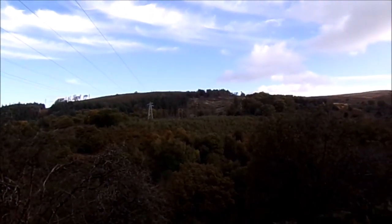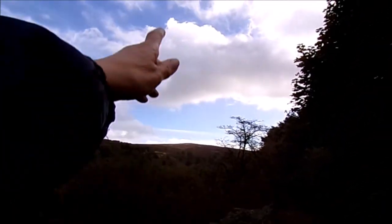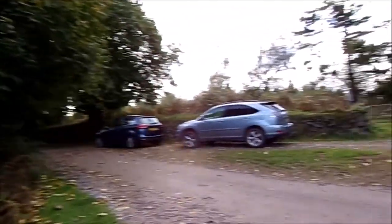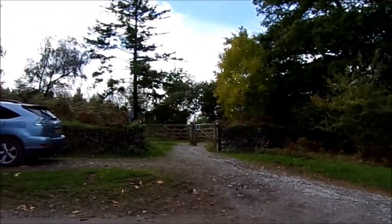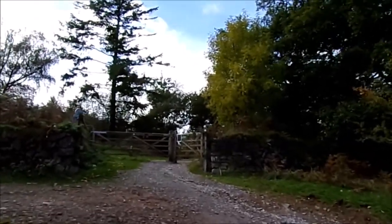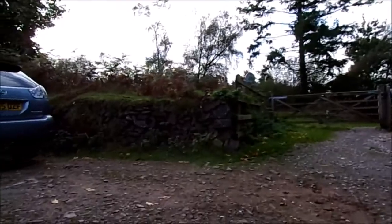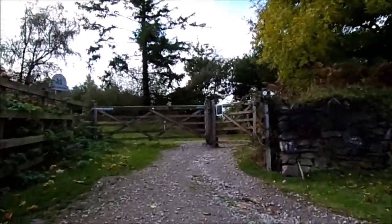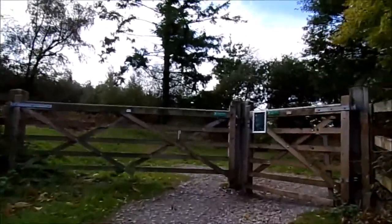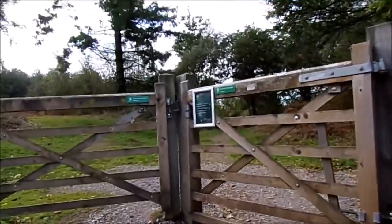All this area is called the Plantation, by the way, and Beacon Hills, right up there where the trig point is. And over here, if you want to have a wander around the Plantation, Staple Plantation, you can. You can actually get out here, which I've done before. I'm not doing that today either. There's a series of walks around the plantation that you can do in all directions, and I've done quite a bit of that in the past.